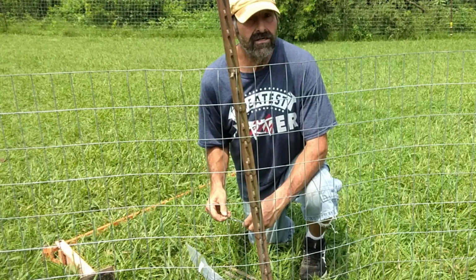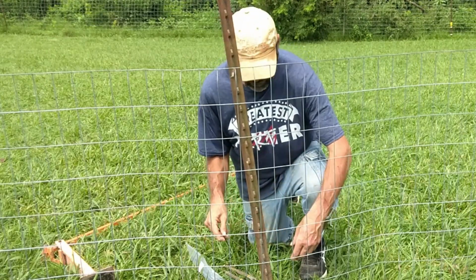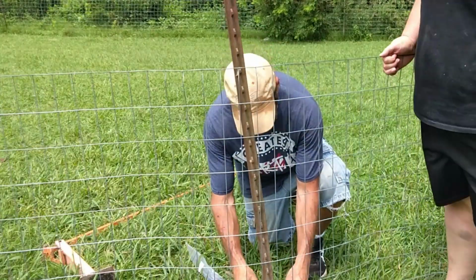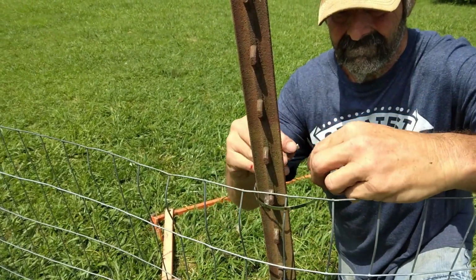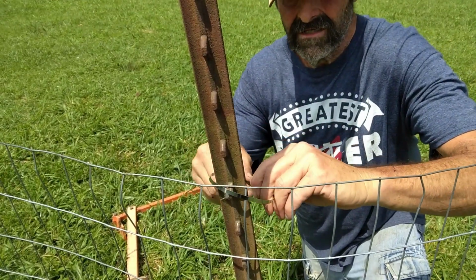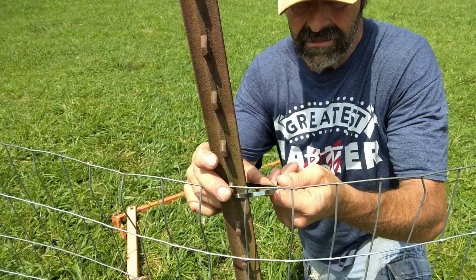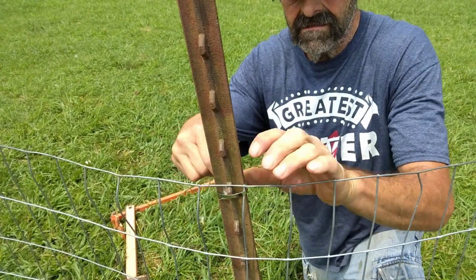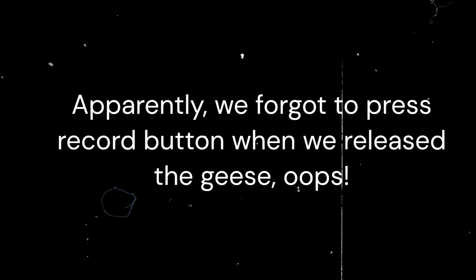Sorry that there's a lot of jumping going on in it. The phone keeps getting too hot, kicking off, so it made it be a lot of bits and pieces. This is the first time I've ever used these zip ties. I'm not for sure I'm doing it exactly right, but it seems like they're holding. Apparently, we forgot to press the record button when we released the geese. Oops.